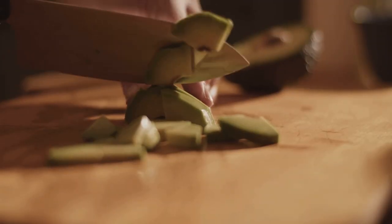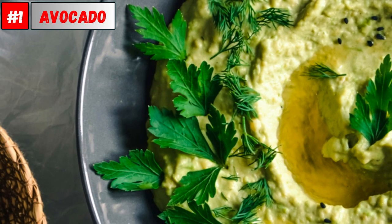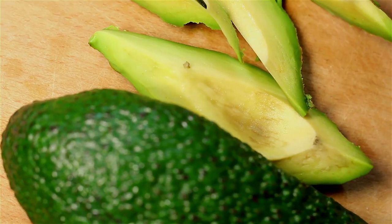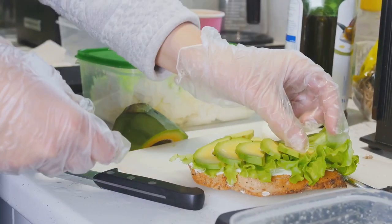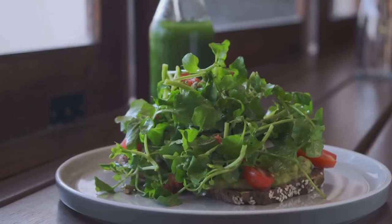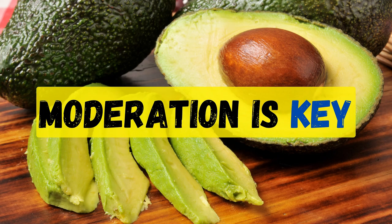And finally, our number 1 best food for diabetes is avocado. This creamy, dreamy fruit is not only delicious, but also a nutritional powerhouse that can help you manage your blood sugar levels like a pro. Avocados are low in carbs and high in healthy fats, fiber, and potassium. Healthy fats help slow down sugar absorption. Fiber keeps those levels steady, and potassium plays a role in regulating blood pressure. Add slices to your salad, sandwiches, or toast, or whip up a batch of guacamole. Just remember, moderation is key, as avocados are calorie dense.